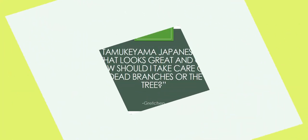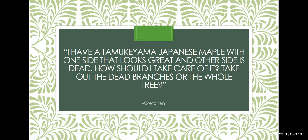Gretchen's got a great question. She's got a Tamukiyama Japanese maple. One side looks great and the other side's dead. What can I do? That happens all the time, especially if you have it against a fence or something that gets heavily shaded. It tends to knock out the backside of a plant. You also can have a side that takes a little bit more winter winds.